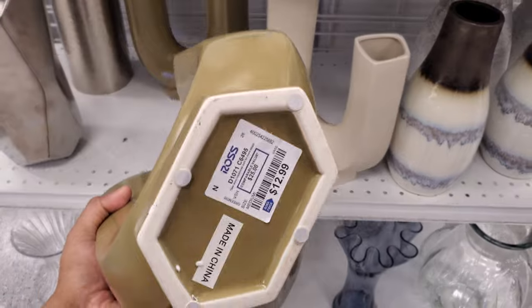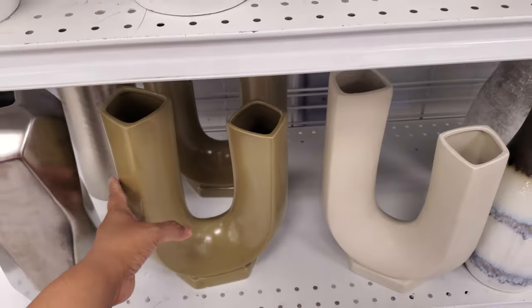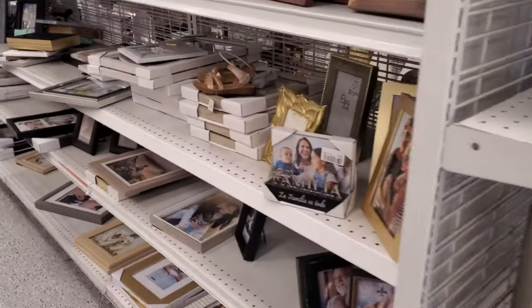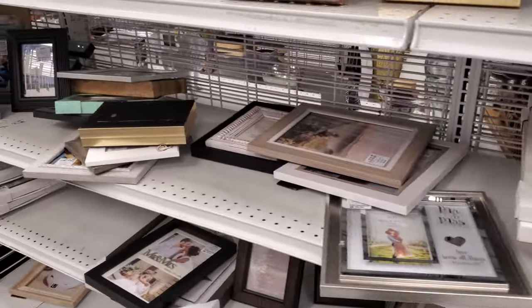I'm kind of digging this type of shape as a vase. Like, I'm very into stuff like this. $12.99. It's pretty cool. I'm glad I'm finding new items in Ross, you know. I like finding the new stuff because, depending on where you live and your location, Ross has been somewhat drab.